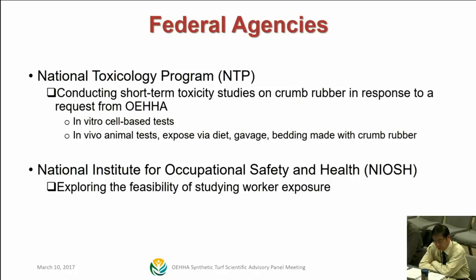In addition, the National Institute for Occupational Safety and Health is exploring the feasibility of studying worker exposure.